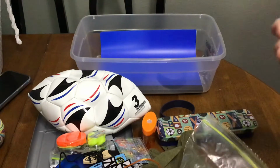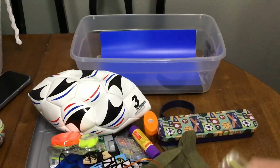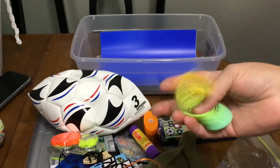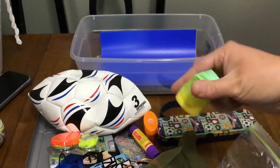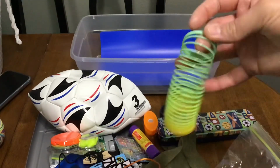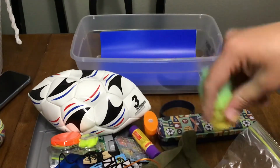And Crazy Art glue stick. And Slinky from Party City, I believe. Party City had these tie-dye things. Do not remember the price, but I mean, it's cheap. It's just party favor stuff.